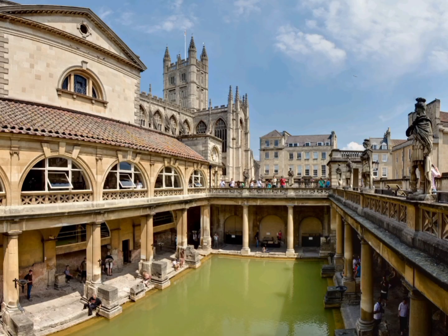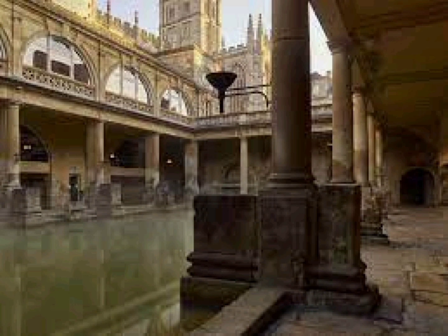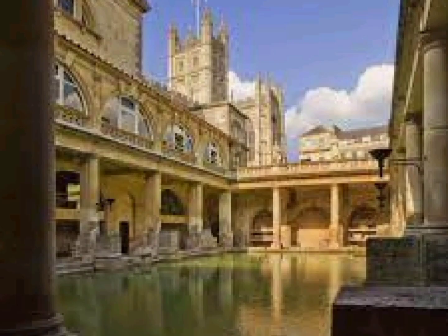This large complex of baths was built around 70 BC and is the most complete remains of Roman baths in the world. These hot water baths are filled daily with 1,170,000 liters of water that has a temperature of 46 degrees Celsius. This bathhouse is an interactive museum full of treasures and remnants of the Roman era.